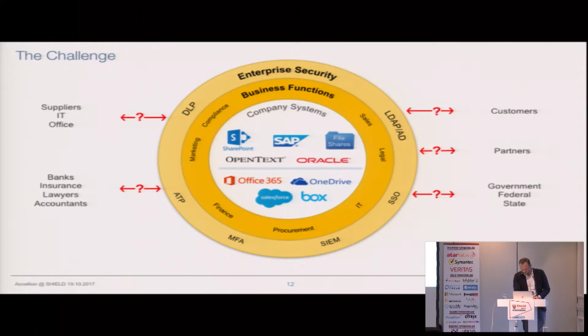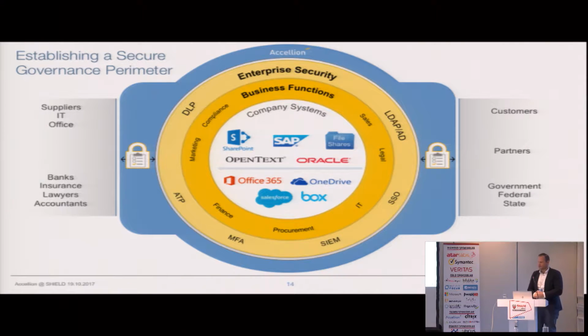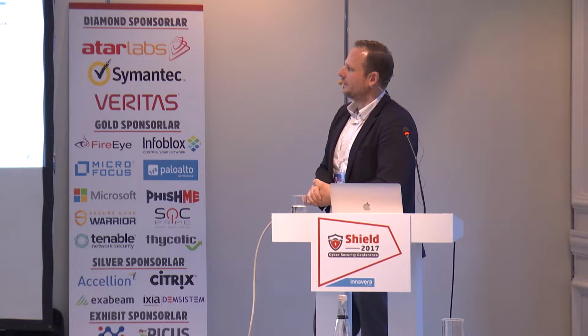So that's what we are doing. We are providing a secure perimeter, integrating all the security technologies which are in place, adding control when you are sharing sensitive data, and giving visibility on everything happening between your organization, your content stores, and the outside world. We do that with our product called Kiteworks.